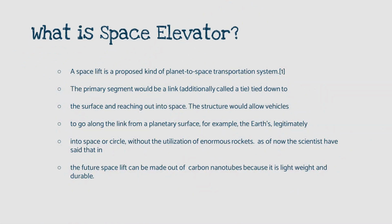What is a space elevator? A space lift is a proposed kind of planet-to-space transportation system. The primary segment would be a link tied down to the surface and reaching out into space. The structure would allow vehicles to go along the link from a planetary surface, for example the Earth's surface, into space, without the utilization of enormous rockets.